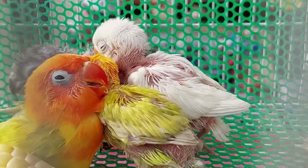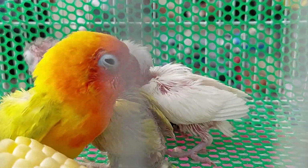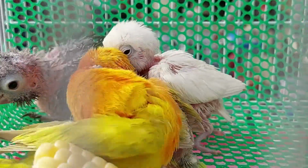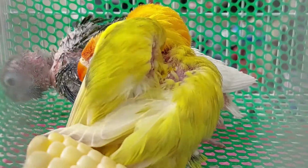How to take care of a baby parrot. Caring for baby parrots is a rewarding experience, but it requires knowledge and commitment. Baby parrots shouldn't be purchased until they've been weaned to avoid health complications.